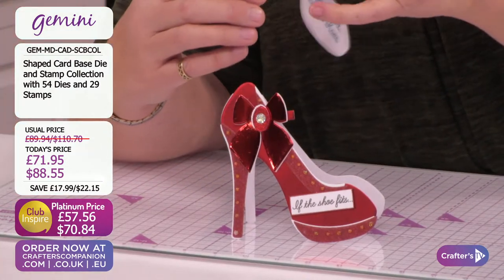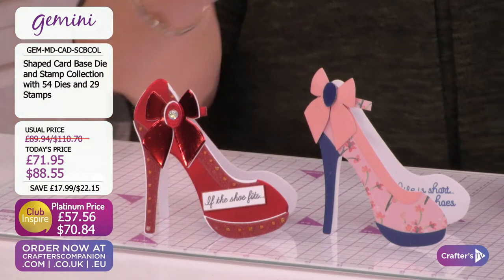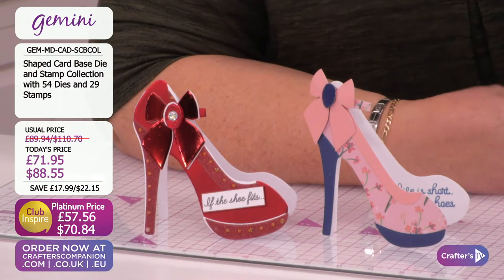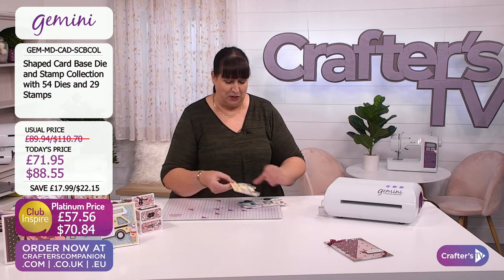Again, I'm thinking possibly if you were having a hen party or something like that. What about a little place setting if you're going out for a meal or something? And decorated again with the colour scheme. But just real fun elements in them. And then, in my opinion, the pièce de résistance. I absolutely adore this one.